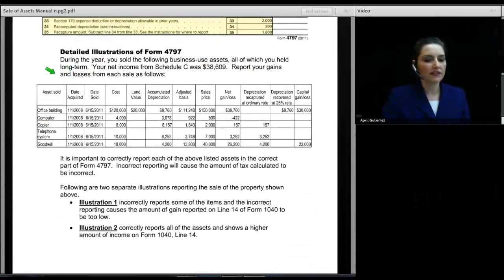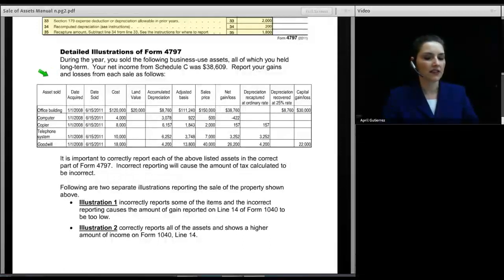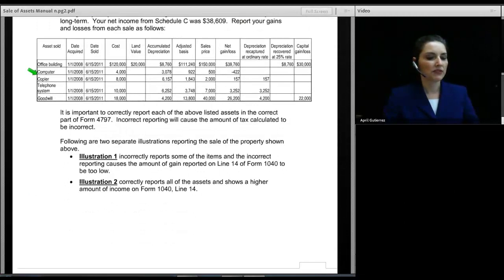Now here is a detailed illustration of Form 4797, all filled out for you. During the year you sold the following business use assets, all of which you held long term. Your net income from Schedule C was $38,609. Report your gains and losses from each sale as follows. We have the office building and the date acquired on it, and you can see that all of these assets have the same acquisition date of the 1st of January 2008. They all have the same sales date of June 15, 2011.